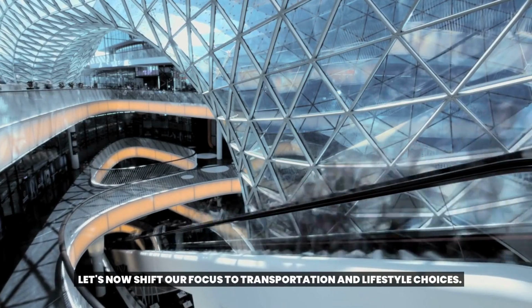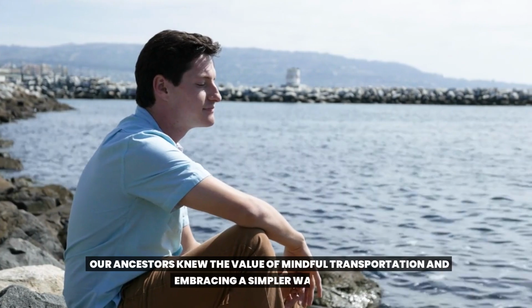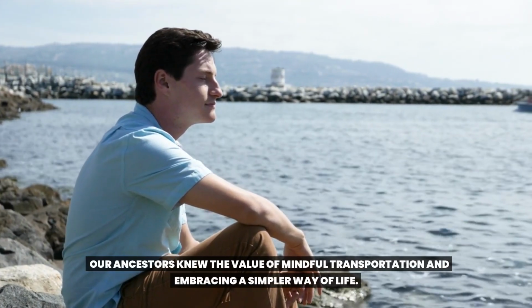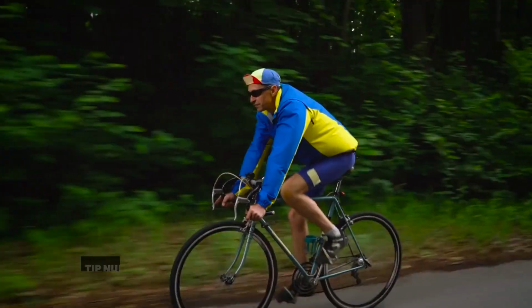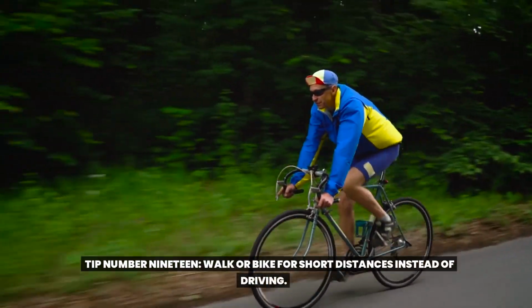Let's now shift our focus to transportation and lifestyle choices. Our ancestors knew the value of mindful transportation and embracing a simpler way of life. Tip number 19, walk or bike for short distances instead of driving.